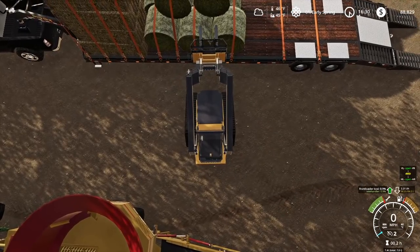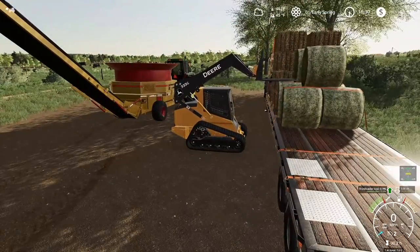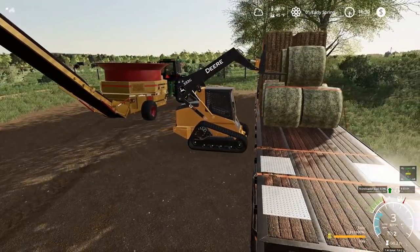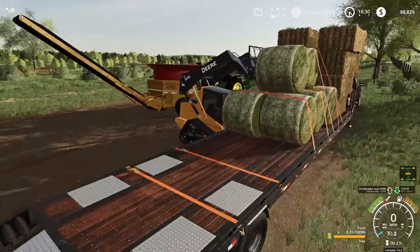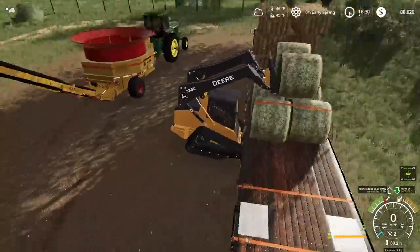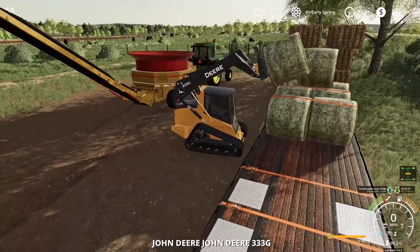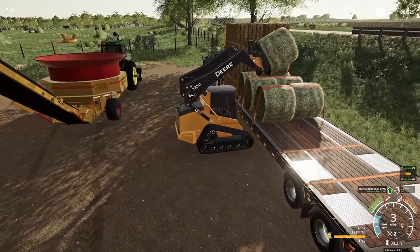Angle it. Perfect. Almost. Come on. That'll do, donkey. Okay. And get the bale. Back up. Give it to me. This bale belongs to me. Okay, we got the bale somehow. And now we... Give it.